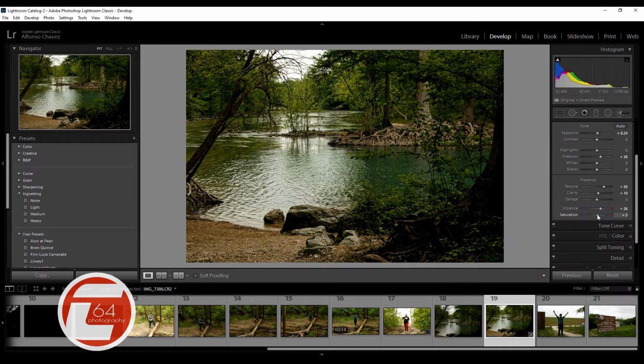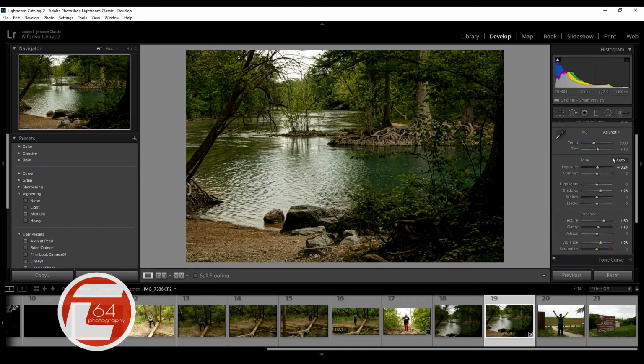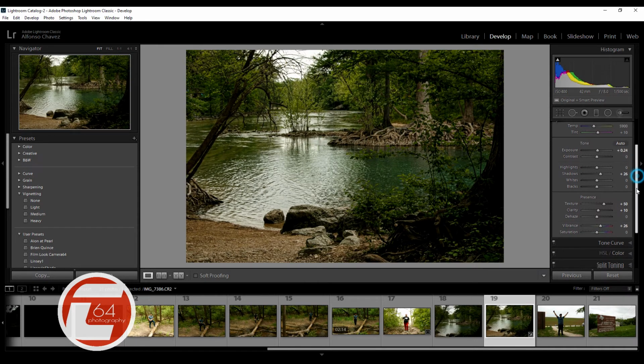Bring our saturation up. And I usually stick to 2. I don't like to do anything more than 2. Unless for some reason I just absolutely had the color turned down in the camera. But I never mess with the saturation in camera. So in general, it's always going to be correct. But I like the way that looks.